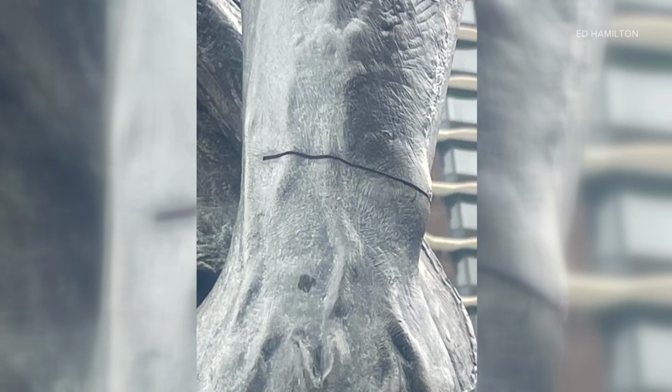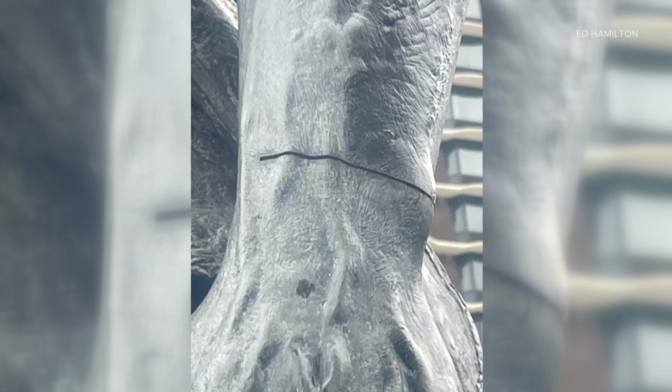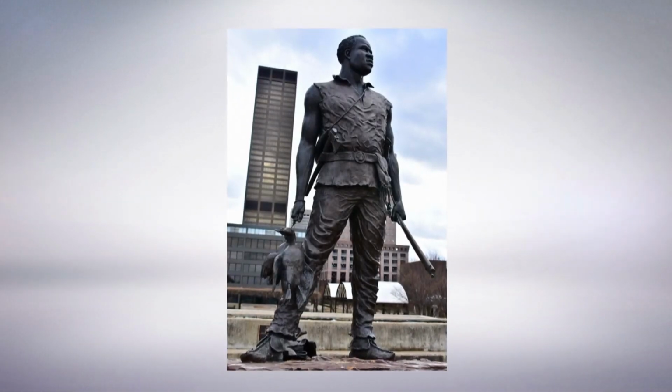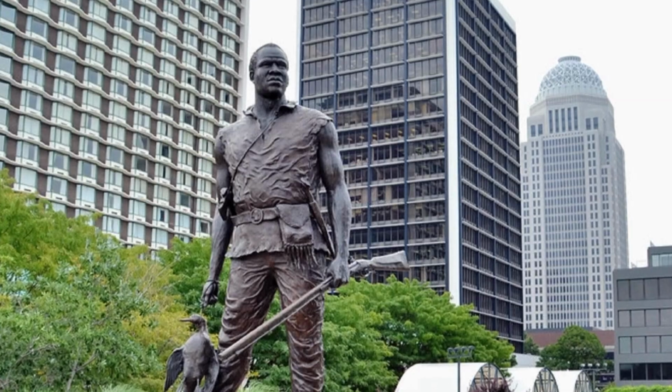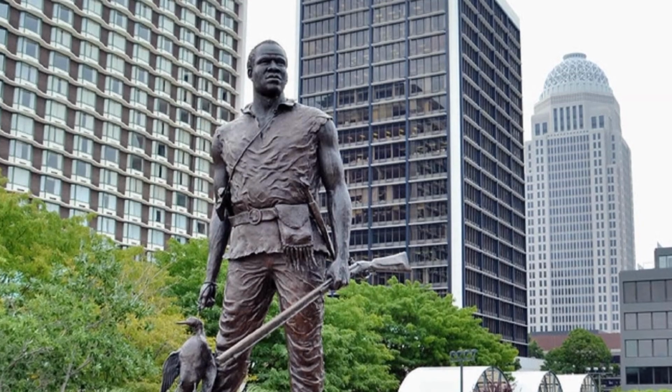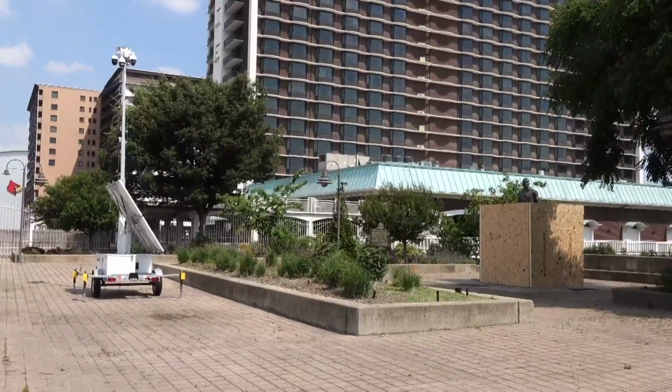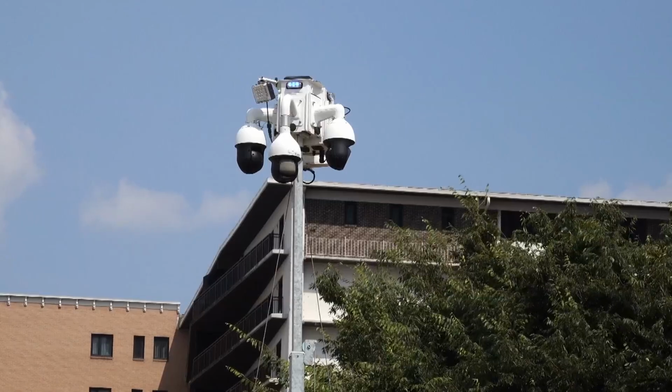A deep line cut along the wrist of York's arm. Hamilton believes it to be from a hacksaw, remnants of someone's attempt to cut off his hand and rifle. The first time this statue has been messed with since it was erected in 2003. Now a temporary security camera keeps a watchful eye on York. I feel like the police should have more on-foot traffic, like maybe bikers.